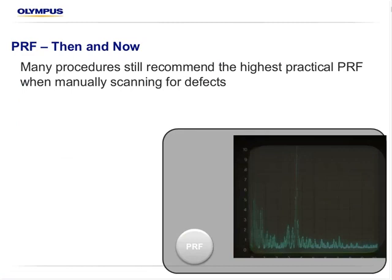However, since ultrasonic flaw detection has been so well established for so many years, there are many procedures that were written decades ago that don't require significant updates. And so a lot of these procedures were actually written around analog flaw detector instruments. And as part of those procedures, many of them recommend using the highest practical PRF when scanning for defects. And part of the reason is simply for A-scan visibility.